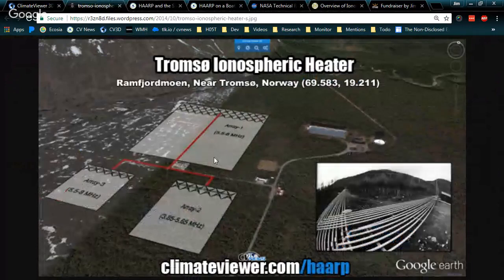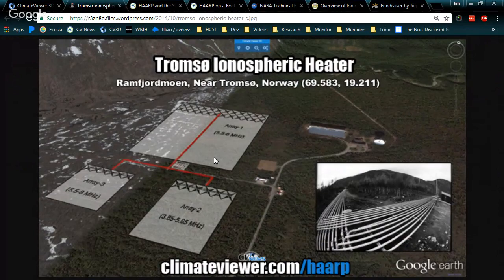So this is back when I had Google Earth. Google Earth shut down my website quite a while ago. And so in some of my photos, you're going to see Google Earth actually in the bottom corner, because ClimateViewer 3D used to be on Google Earth. And I had an overlay image like that. That's what it looks like. Pretty cool.